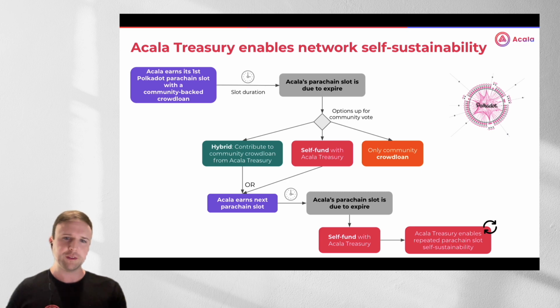The goal is to get the Acala Treasury to the point where we can continue to self-fund our slots exclusively from the Treasury without needing to do continuous crowd loans over time, because Acala's supply is fixed. The ACA supply is fixed. So by having the Acala Treasury and the ability to self-fund with it, we don't need to have inflation. We don't need to print new tokens in order to sustain the network and continue to reward the community for crowd loans.